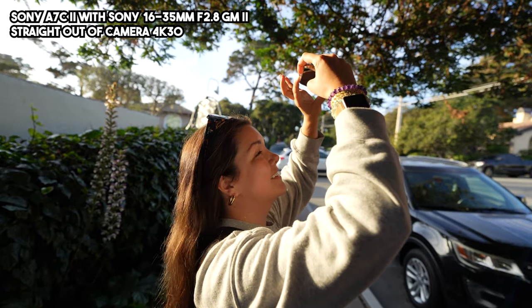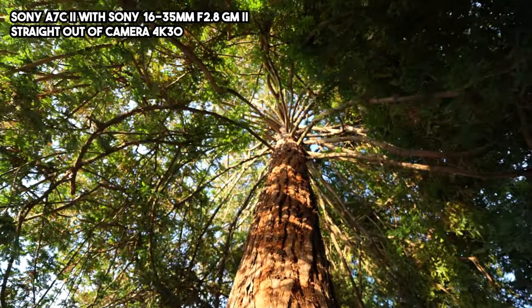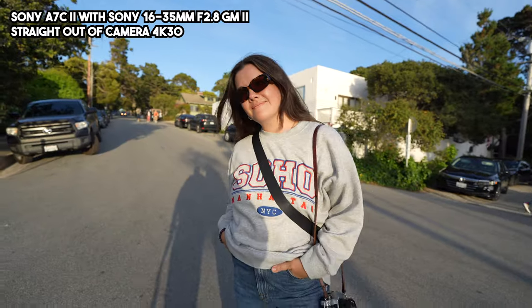Here, I have the 16 now, so I can do this shot. New York City.